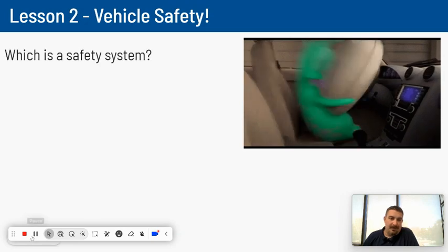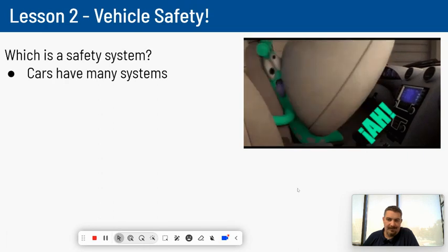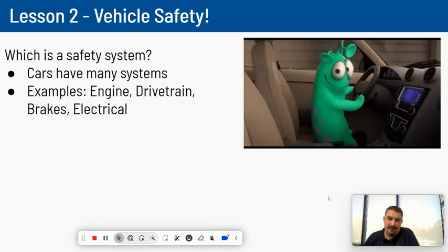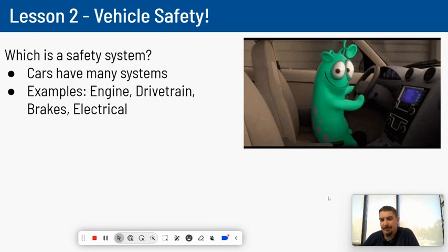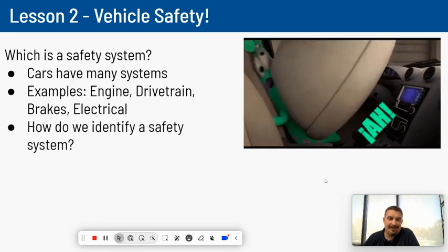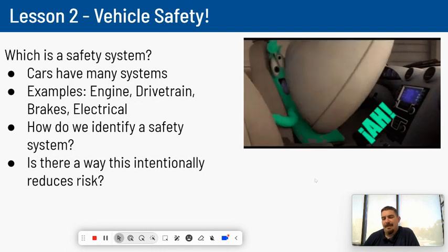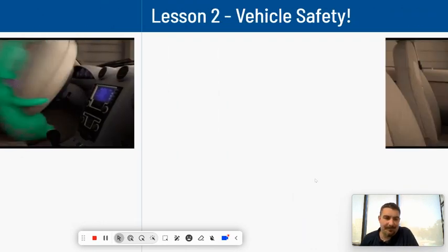Okay, so which parts of your car are a safety system? There's all kinds of systems on cars, right? All these things, there's more than one part that work together to do something or cause something. That's a system. There's hundreds of systems on cars. There's the engine, the drivetrain, the brakes, the electrical, so you can connect Bluetooth to your car radio, etc. So how do we identify which of these are to make things safer for you? We need to think about, does this intentionally, like on purpose, make the car less risky to operate?